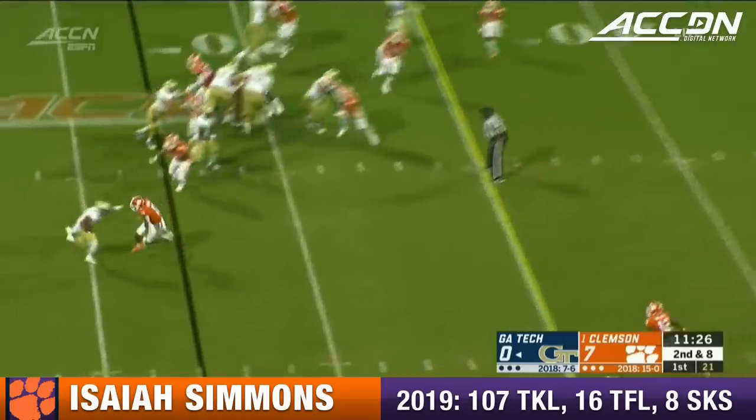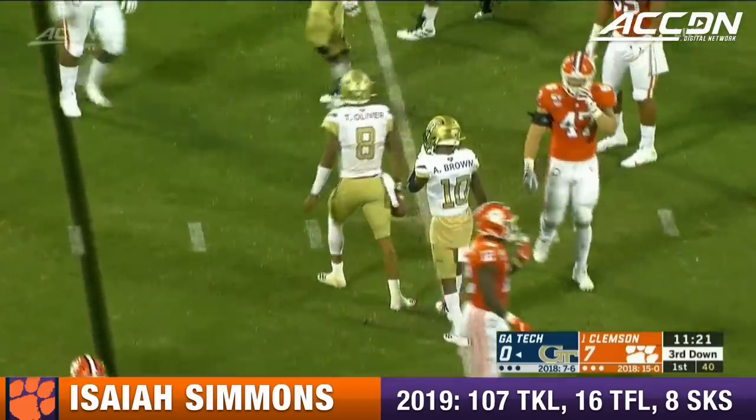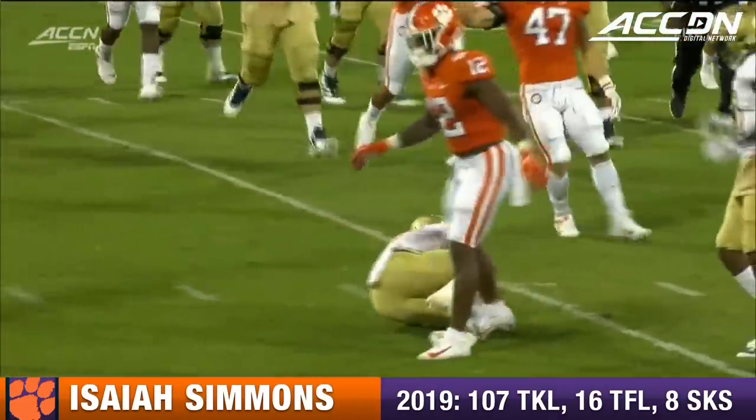2-yard gain. Oliver trying to keep it. He's dragged down and tripped up. That was Isaiah Simmons. Look at linebackers at all of college football. 6'4", 230, and he is unbelievable in space.